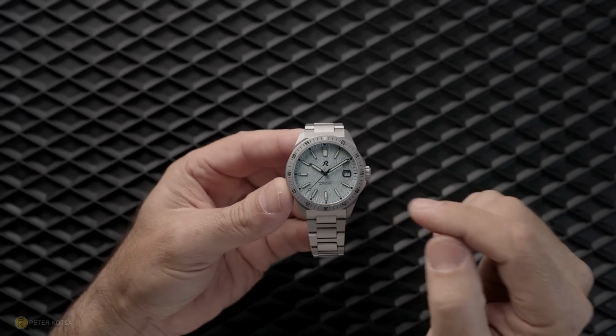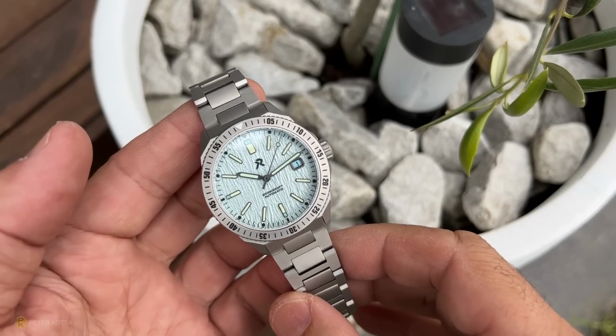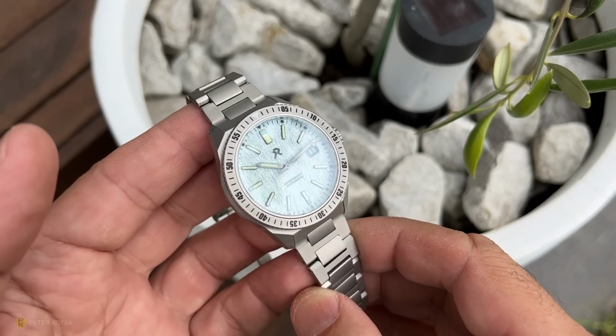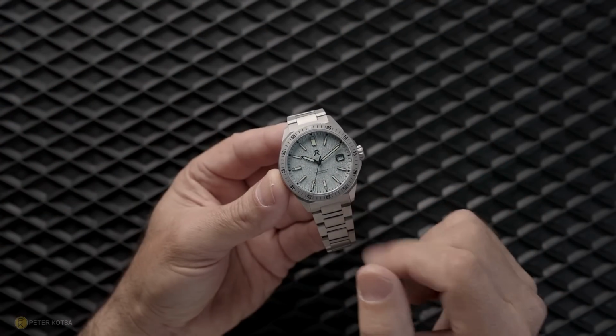Travis from RZE has sent out this brand new watch. It's the Endeavour 2023 edition, and they're very different. Well, when I say different, the actual dials are textured. They mimic certain glacier destinations, and there's also different colorways.